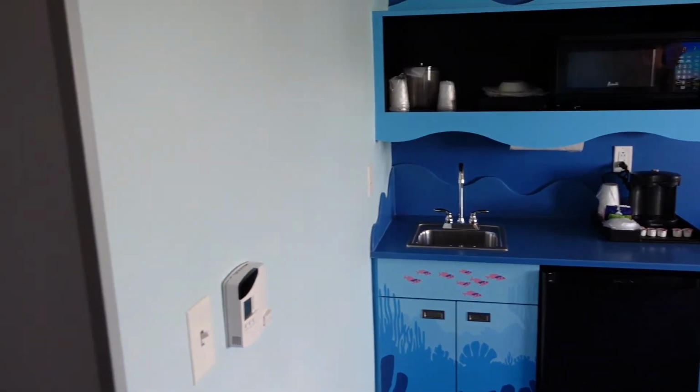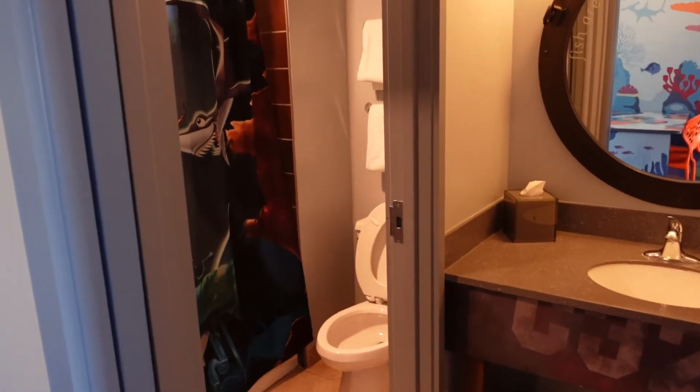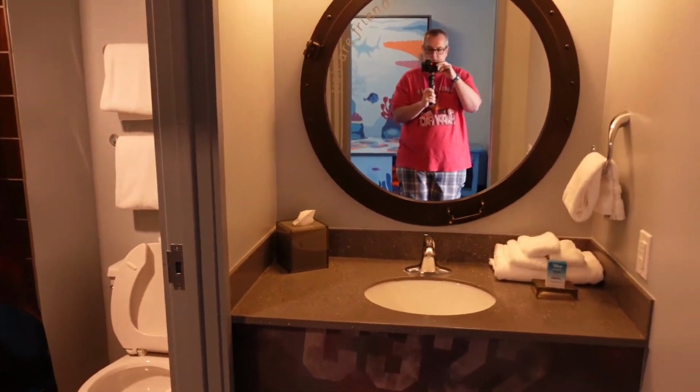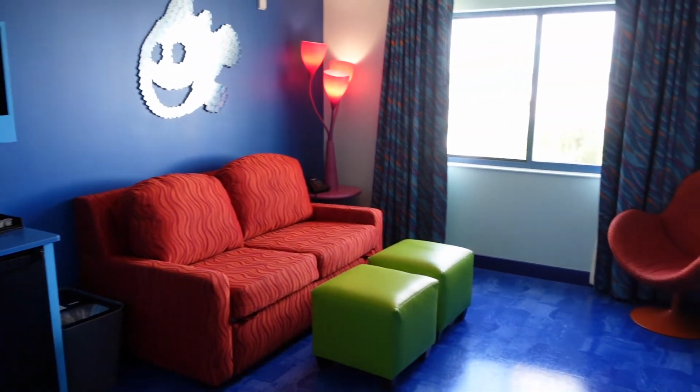Like I said, it's a Skyliner resort as well. So you have access to that, to Hollywood Studios and Epcot. So this is a great place you might think about staying if you have a large group coming to stay at Walt Disney World.